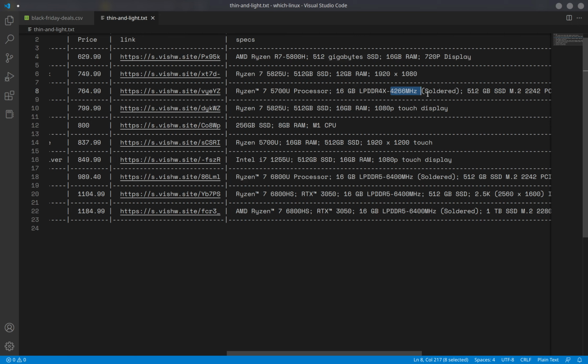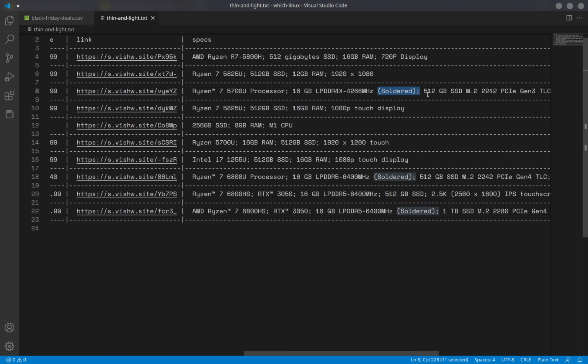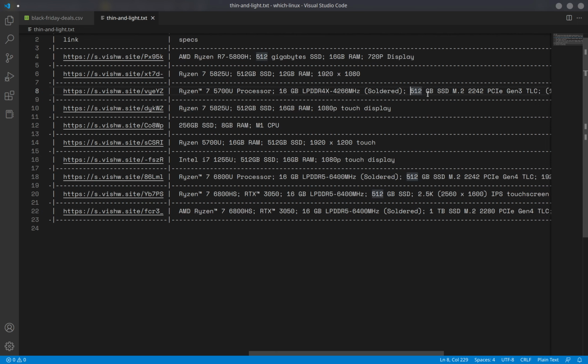All the memory is baked onto the motherboard. That is, it's soldered, and you cannot upgrade the RAM down the line. So if you're going to take this, you're going to be stuck with 16 GB until you buy a next laptop. And pretty much everything else is normal.